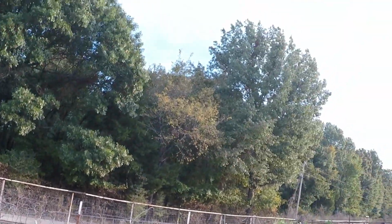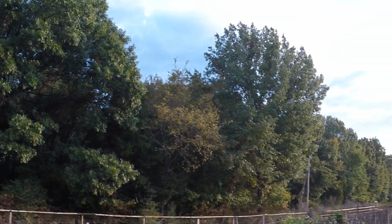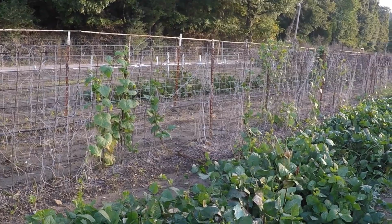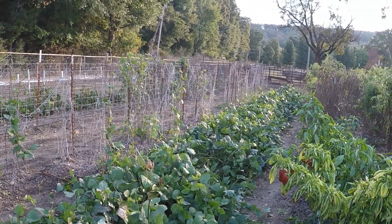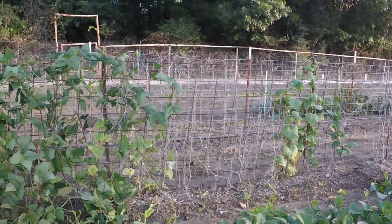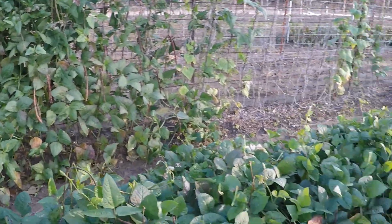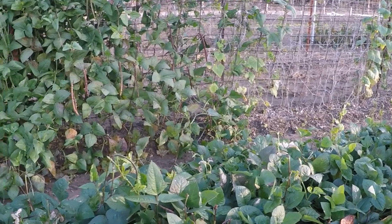Some of the leaves are starting to change. I noticed some of you that are up north, like Luma Acres, and some of y'all have really changed already. And we're just now getting into it here in eastern Oklahoma.